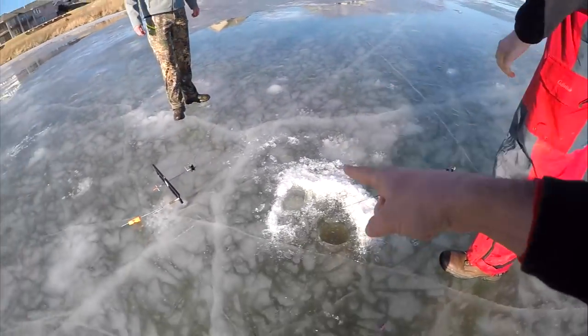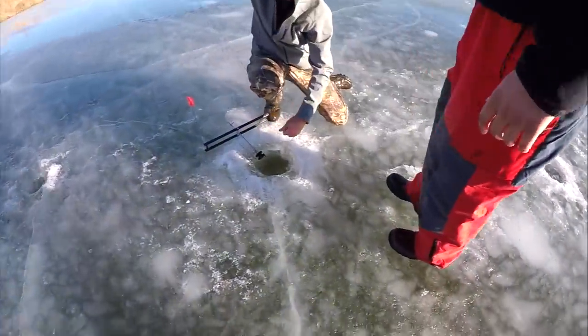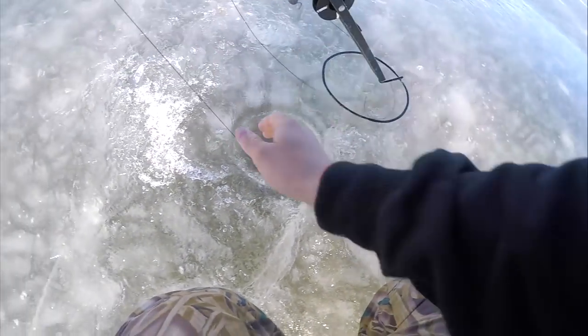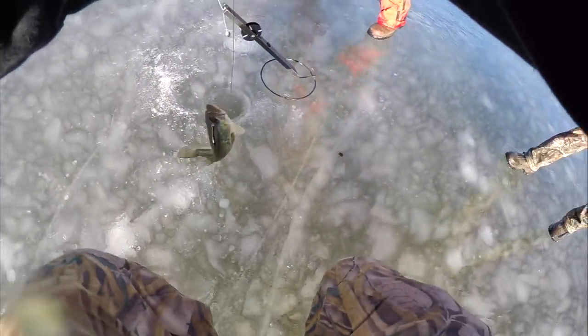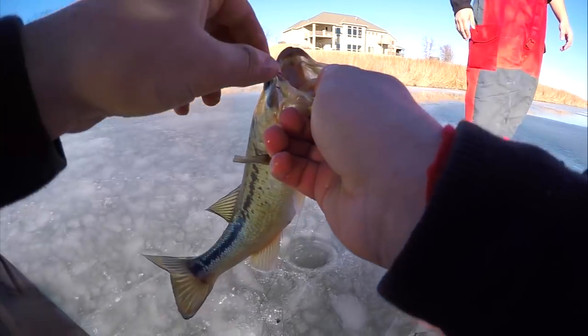We got one. It's on now. These flags are going crazy. Still there? Oh, we got a flag. Yep, he's there. Got him. Don't come off. Yeah, baby. We got a bass. I've never been so excited to catch a 12-inch bass in my life. Yes. Finally, we got a largemouth.